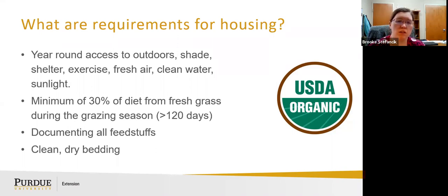You have to document all the feeds that go into that animal. So anything that goes into that animal, you have to have documentation for. And the animals must also have access to clean, dry bedding.